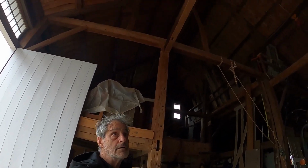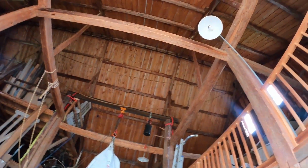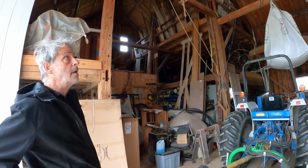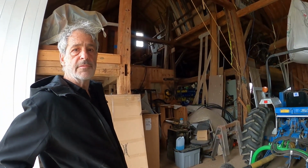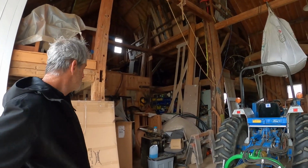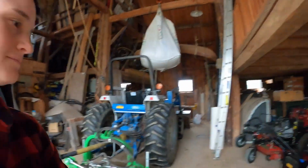Let's see, it's a post and beam barn that's well over close to 200 years old. It was moved and reassembled here by our friend Steve Fifield. It came from New Hampton, New Hampshire, which is up near between Ashland and Plymouth. What else? Shall we go down to the distillery? Yeah, let's go down to the distillery.